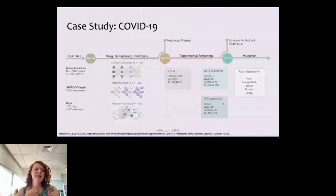Now we have a big picture understanding of network medicine and how we can combine all those methodologies for COVID, and how this can help us identify or treat COVID. We start by collecting the data from the PPI. We have around 18,000 proteins and 300,000 interactions between them. We also know the targets of SARS, which are around 320 proteins that are targeted by the virus when it hits the human body. We also have drugs from DrugBank, and we have 7,000 drugs and around 4,000 targets for those drugs.